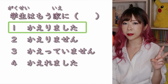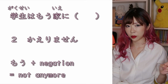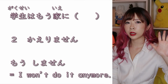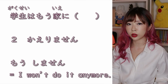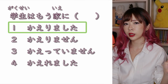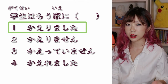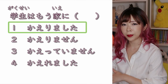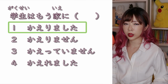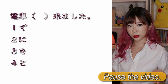The second one can make sense. It could mean the student won't go home anymore. So もう plus negation can mean not anymore. For example, もうしません means I won't do it anymore. But this is not the best choice, so we choose the first one. The third one, 帰っていません, means haven't gone home yet. The fourth one, 帰れました. This is not for the JLPT N5, but this れました means could go home, was able to go home. 帰れました. 次. Pause the video.